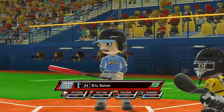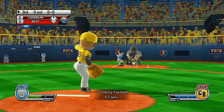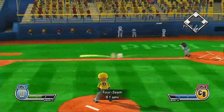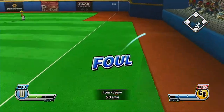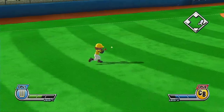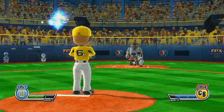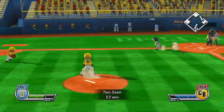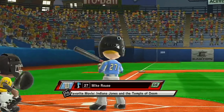It's the bottom of the third. It's headed for foul territory. Batting ninth at first base, number 3. Batter puts the bunt down. One out. Now batting, right fielder, number 27.